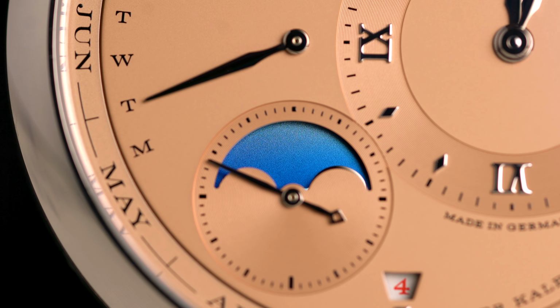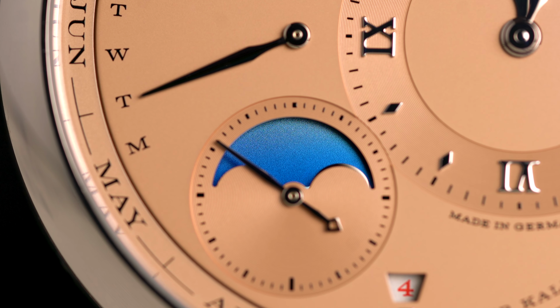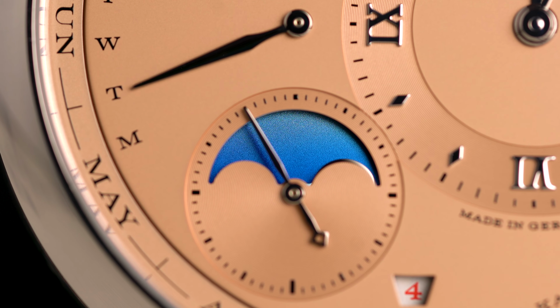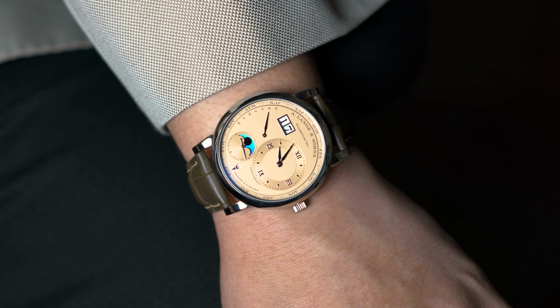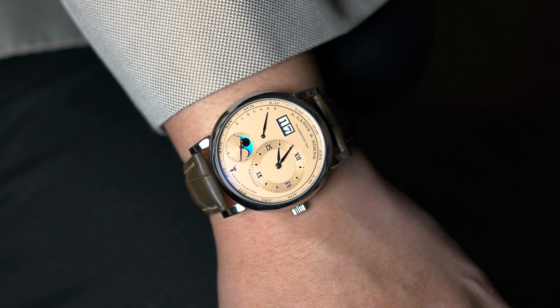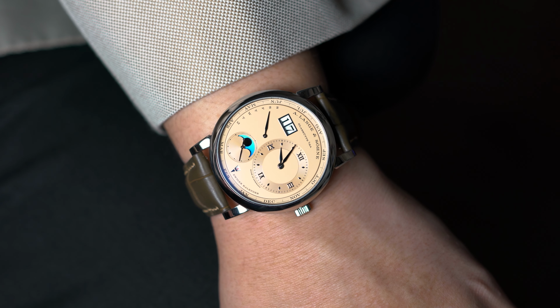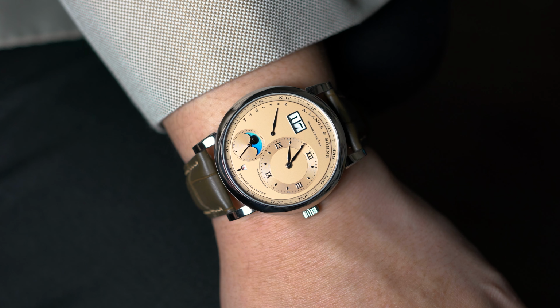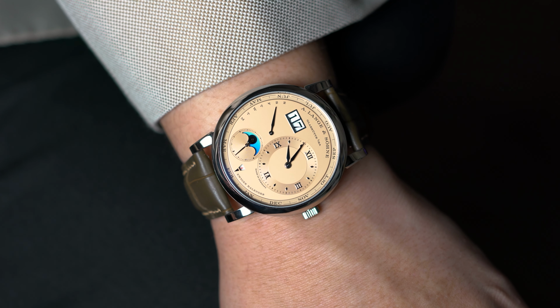In my opinion, this is the single best looking moon phase out there currently, and it complements the salmon well. Lastly, the dial doesn't feel cluttered thanks to the asymmetric layout, and always looks good since you never have hands overlapping another display, as is the case with most QPs.